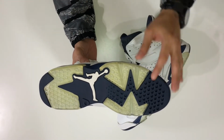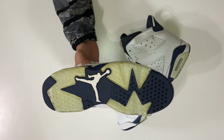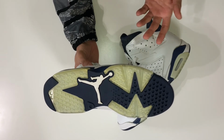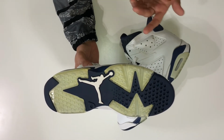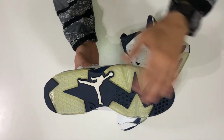The actual sole, it's just so beautiful. You have your tread pattern in the circles, which in my personal opinion was okay. I can't remember what Slam ranked them at. But when I played in the low top retro, the white and baby blue, it was good on courts that were really clean. But if the court wasn't, it was pretty slippery. But I do love it just in general.